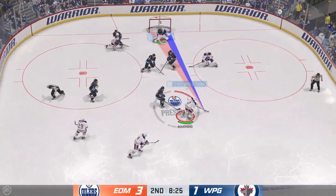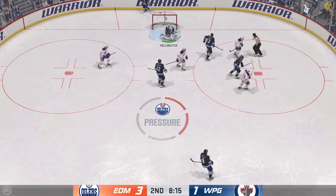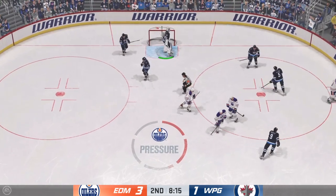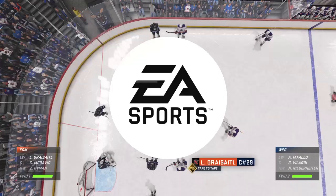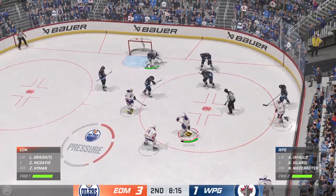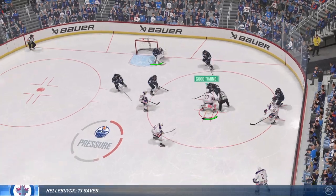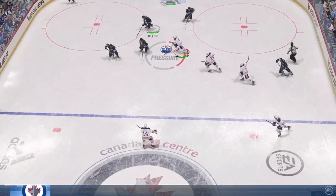McDavid's won the draw, and they're on the attack. Oh, and somehow he gets a sliver of it and keeps them at bay. Draisaitl's good at moving the play along, but he distributes the puck with solid, firm passes that his teammates can handle, guys. He just loves setting them up with his tape-to-tape zone ability.